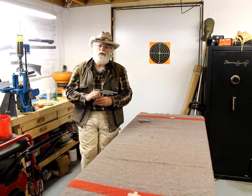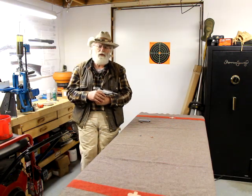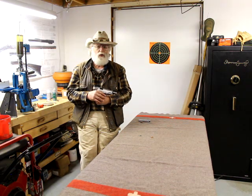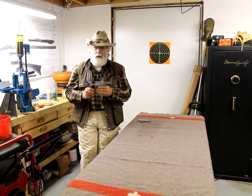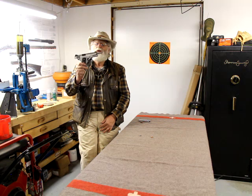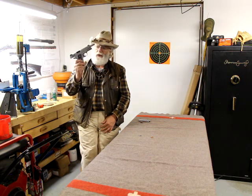When I'm out in the woods, I use Hunting Shack's Bear Loads, which is a 200 grain, all lead, hard cast bullet. My choice is a Delta Elite. This is a new version.